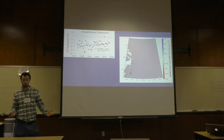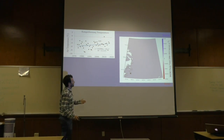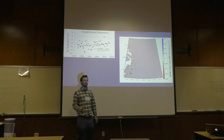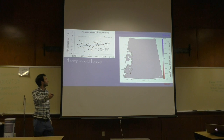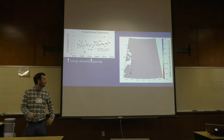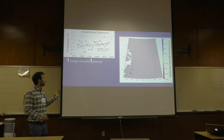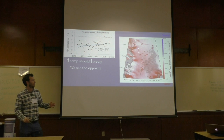We know Greenland's getting warmer. A lot of people have said that. So here's a temperature measurement from Kangerlussuaq. And as we saw in the atmospheric session yesterday, warmer temperatures should hold more moisture, should lead to more snow. Just warmer air can hold more. So we would expect more snow with these rising temperatures, which is the opposite of what we're seeing.